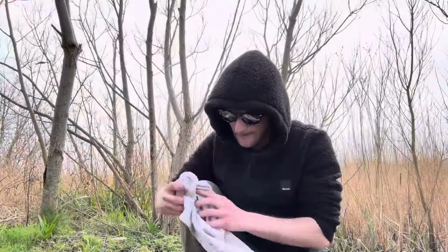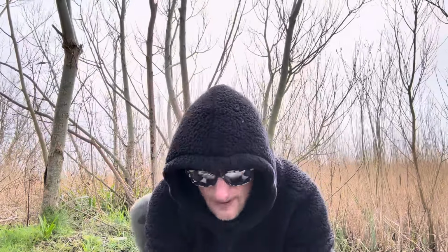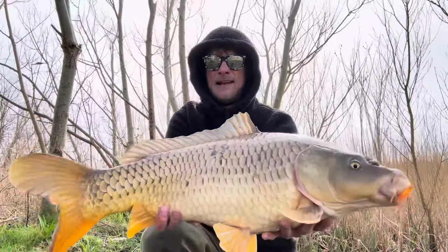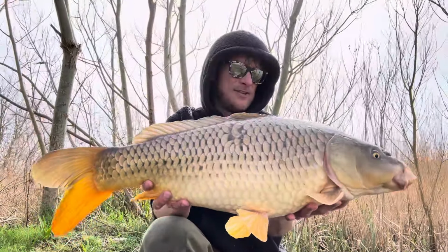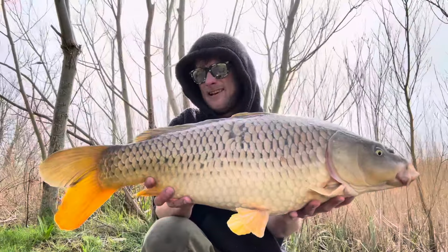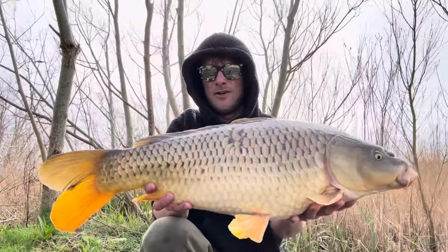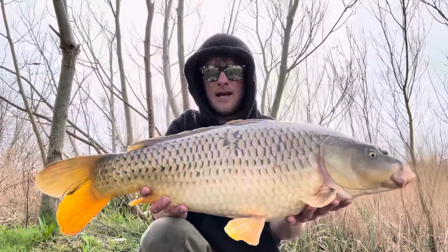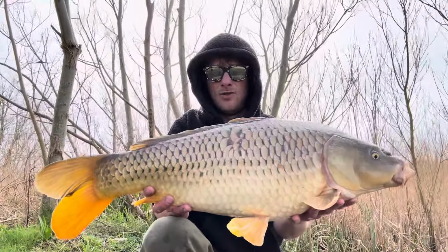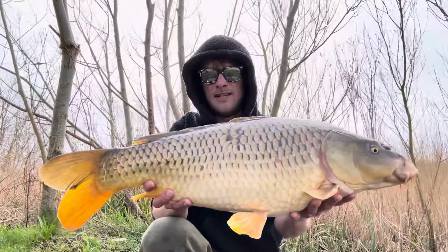Well then guys, we're in. Lovely little common here. Let's get her up. There it is. That's a cracker. But yeah, this one was caught on a 15x18mm Pacific tuna dumbbell, topped off with half a Pacific tuna dumbbell wafter. So both cut length wafters, doing the do.